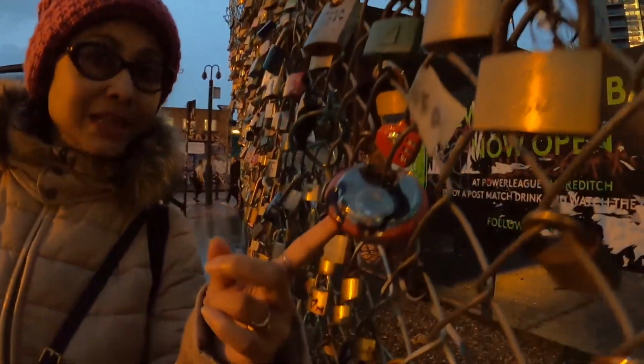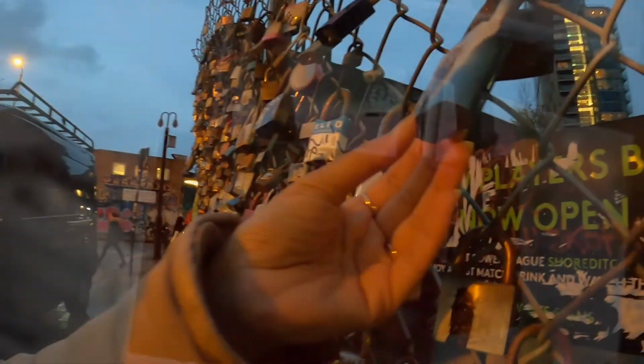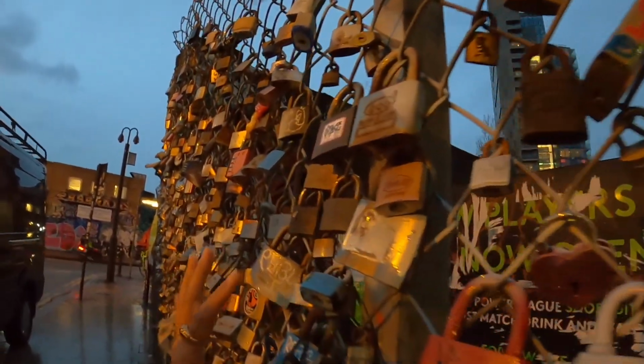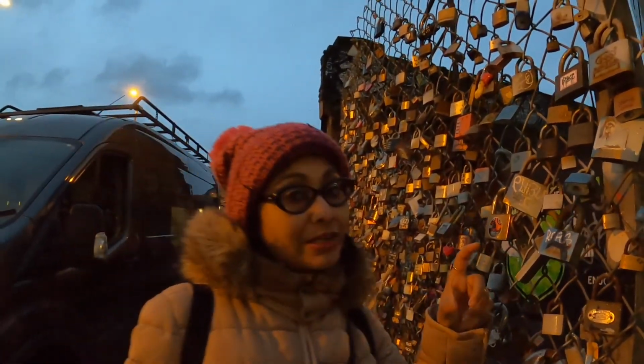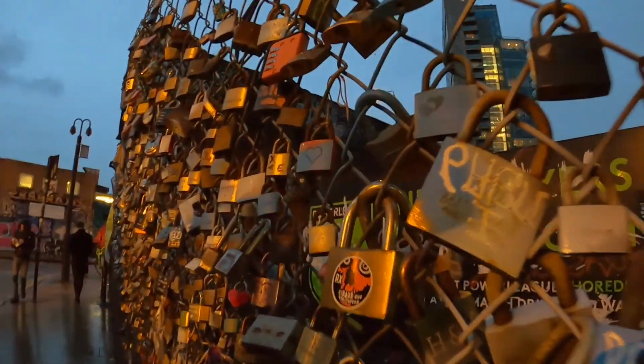Can you see so many locks? These are also painted. And by putting these locks, people ensure that their love is locked.